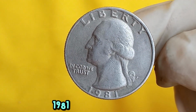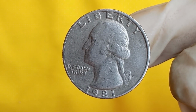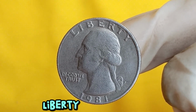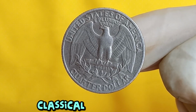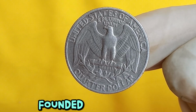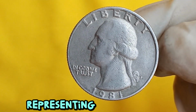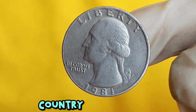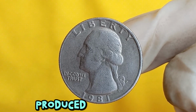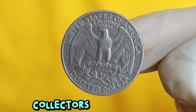To understand why the 1981 Liberty quarter dollar has captured the attention of collectors, we first need to travel back in time and explore the history behind the coin itself. The design of the Liberty-themed American quarters comes from a legacy of classical American artistry that symbolized freedom, independence, and the ideals upon which the nation was founded. The image of liberty has appeared on numerous American coins throughout history, representing hope, democracy, and the spirit of the country. By the time the 1981 quarter was struck, the United States Mint had already produced billions of quarter dollars for circulation, yet each year and each mint produced subtle differences that collectors now study very carefully.